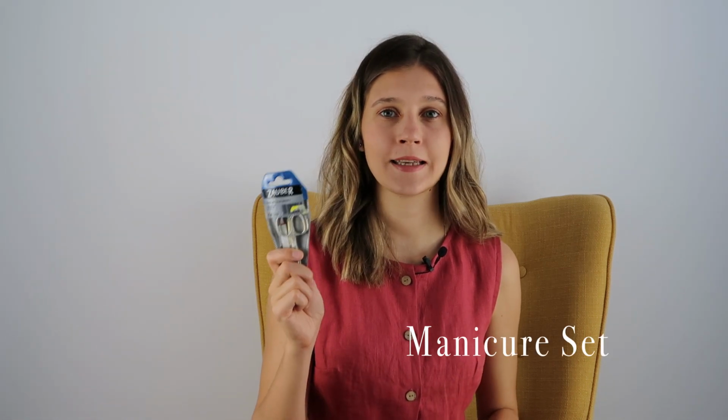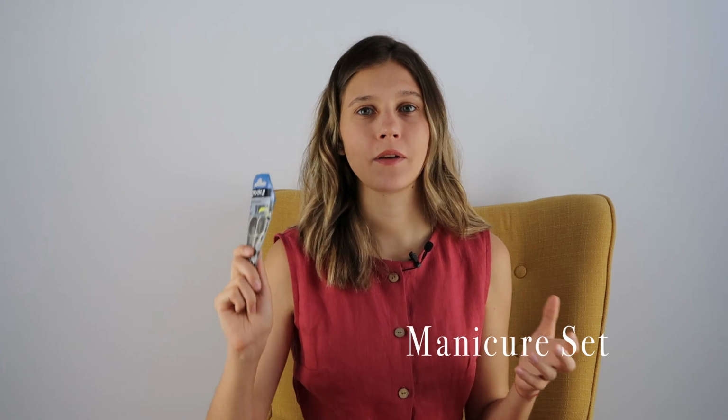Another thing that I want to mention is that if you're doing your body care at home, what you should also get is a nice kit of manicure and pedicure scissors. I have these for probably like 5 years. They probably need to be replaced. Generally, this has been my savior. I have brought it with me from Europe to Canada.